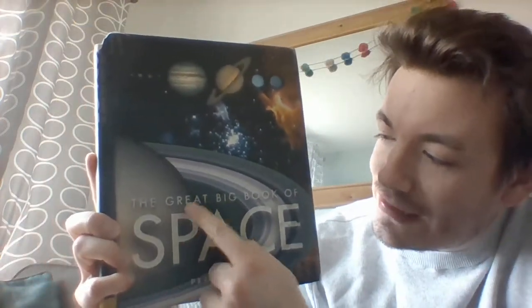Hi, ladybirds. So, for our story time, I've actually not got a story at all. I've got an information book. Our information book is here, and it says, "The Great Big Book of Space." And this book looks absolutely amazing, flicking through it.